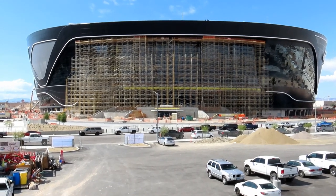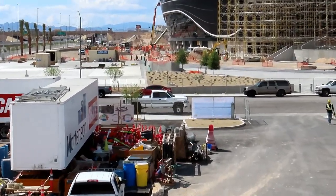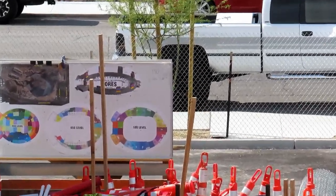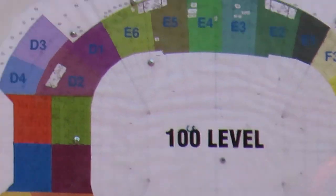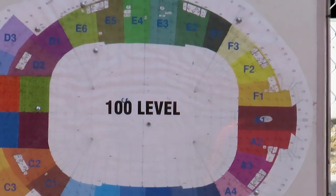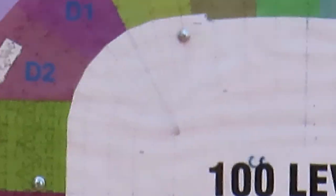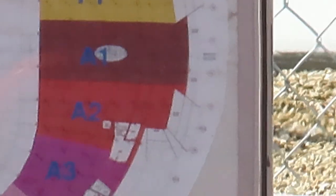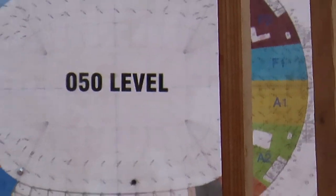Okay, I'm still on Hacienda Bridge, just walked down a little bit. We just noticed this little sign here in this lot. Don't know what it has on it, but we're gonna zoom in and check it out. Okay, oh, so it's just giving a breakdown of all the sections. So this is the 100 level. I don't know if it's just the seating areas. Kind of looks like it. Oh no, they're different than the regular seating sections. 5-0 level. Cool.